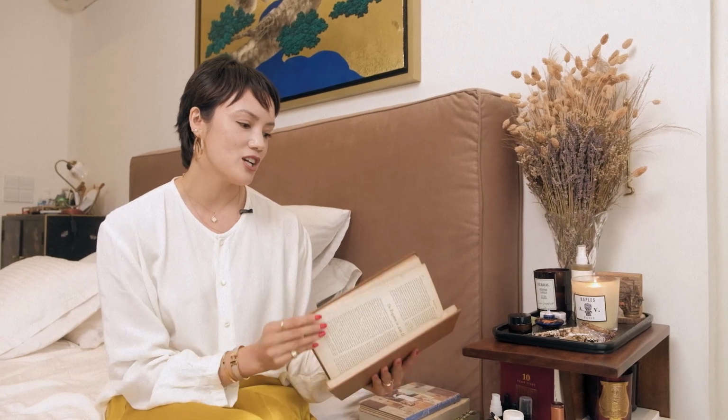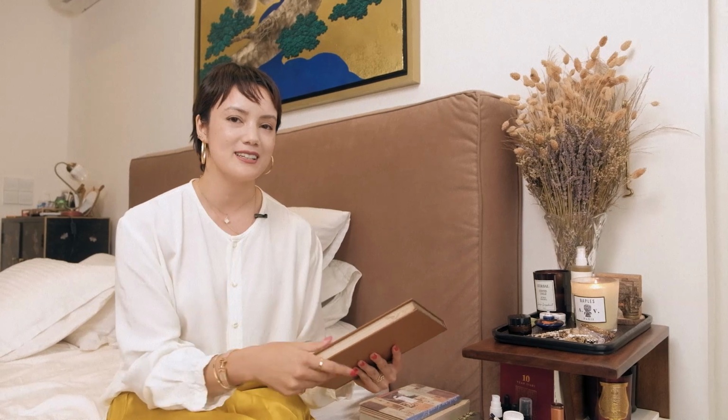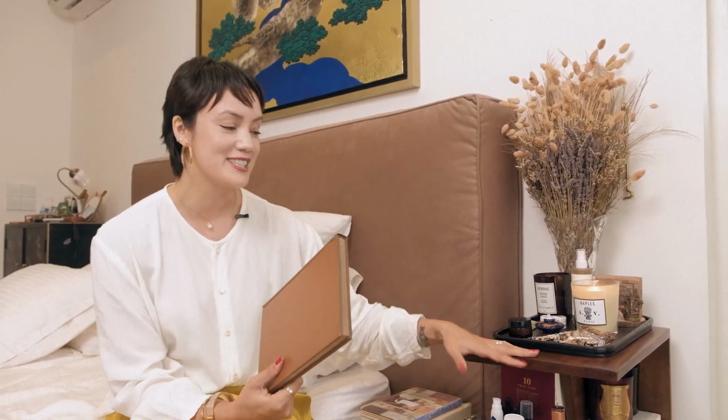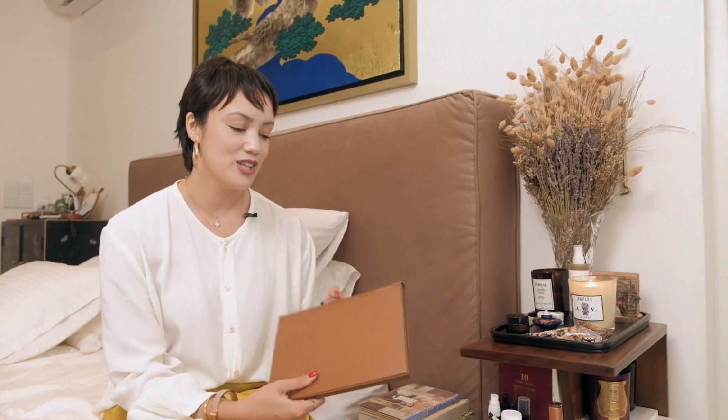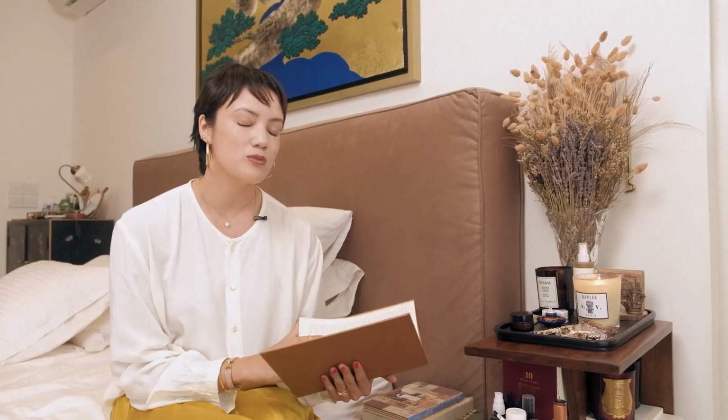I saw this on the shelf and I asked them how much. They went back and forth into the back room asking how much these books they're selling are. Eventually, because I'm such a good customer of theirs, I think, they just let me take it home for free. I was just like, this book was meant to be mine.